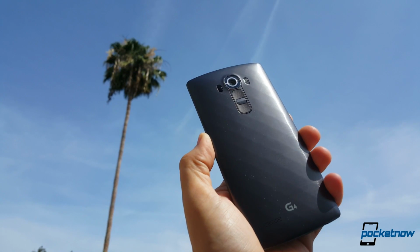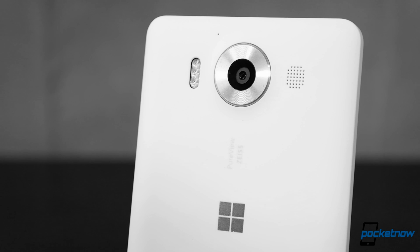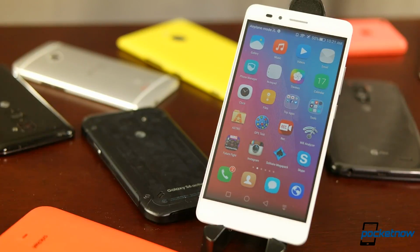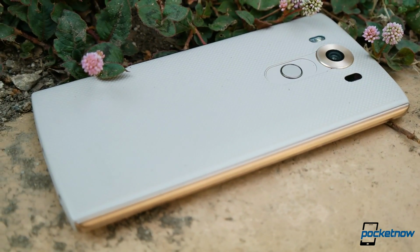You know the drill. A new phone is released, we all get excited about it, then after a couple videos we move on to the next new thing. How a phone ages is as important as that initial out-of-the-box experience. So let's do something about this.